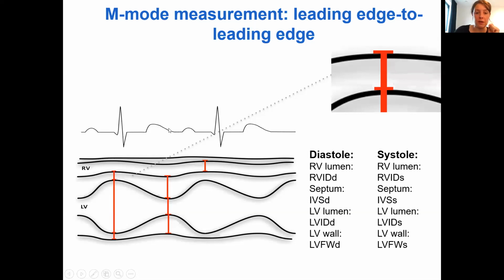So here is the T wave. So we are here between our T wave and the next P wave. So this means that we are here in systole. Here our heart is also contracting maximally. So we have the septum in systole, the lumen in systole, and the free wall in systole.